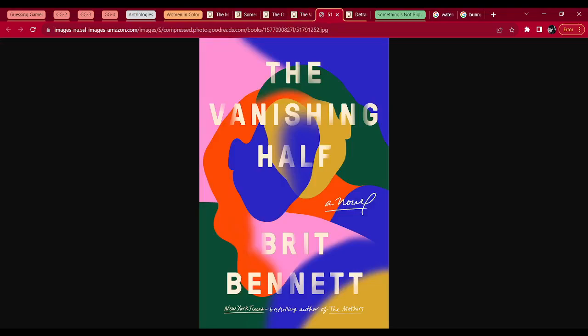twins who are identical, who grow up in a community of very light-skinned Black people. One of them basically does what is expected of her, but then ends up marrying or being with a dark-skinned man and having a very dark-skinned child referred to as blue-black. And the other passes for white, marries a white man, and starts living in the white suburbs.